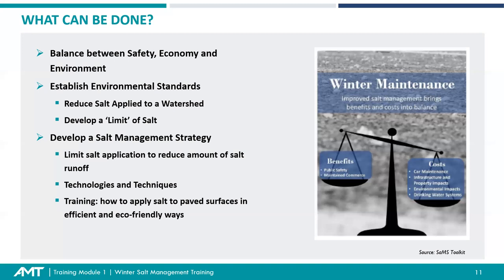And to help achieve this, a salt management strategy, the SAMS that we will be talking about and have mentioned in this training, was developed. And it was to limit the salt application and to reduce the amount of salt runoff into our rivers and streams. It was to go over technologies and techniques that could be used in this region as best management practices to reduce that amount of salt. And it also called for this training to discuss how to apply salt to paved surfaces in efficient and eco-friendly ways. Next.